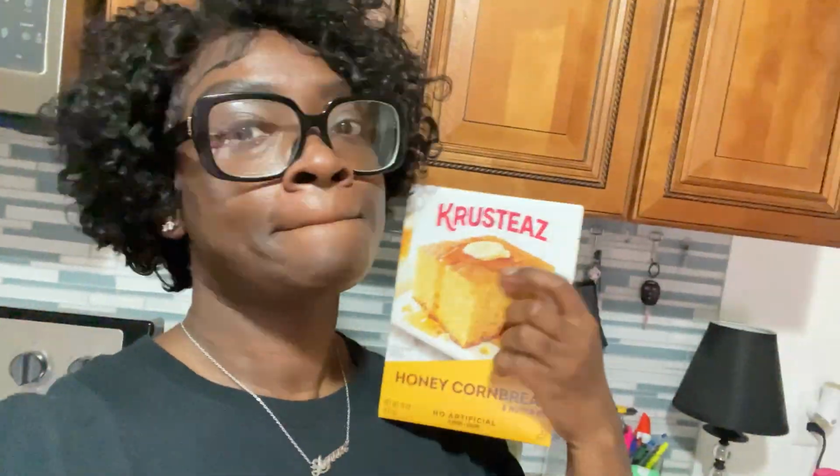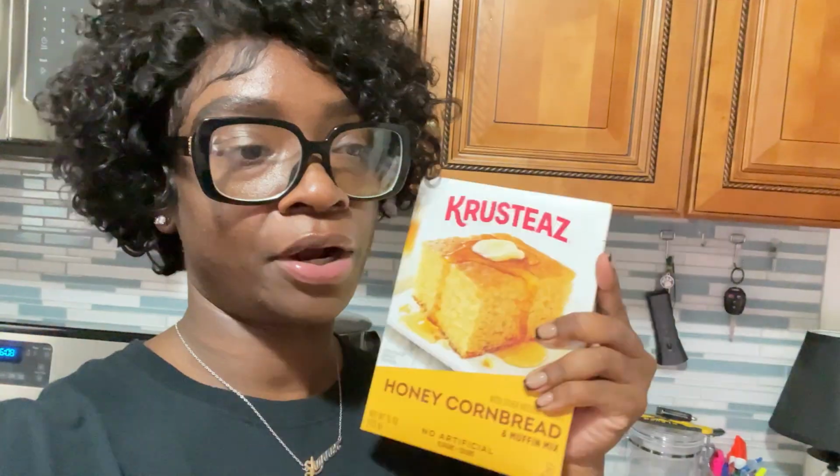But while I do that, I'm going to start on my cornbread. Let me show you the cornbread I have because, baby, we do not use Jiffy, okay? This is what we're using. Okay, whoever they are, he or she. Baby, this is crack, okay? So we're using this. So I'm gonna get this started while my fish is soaking in the lemon juice and some salt.